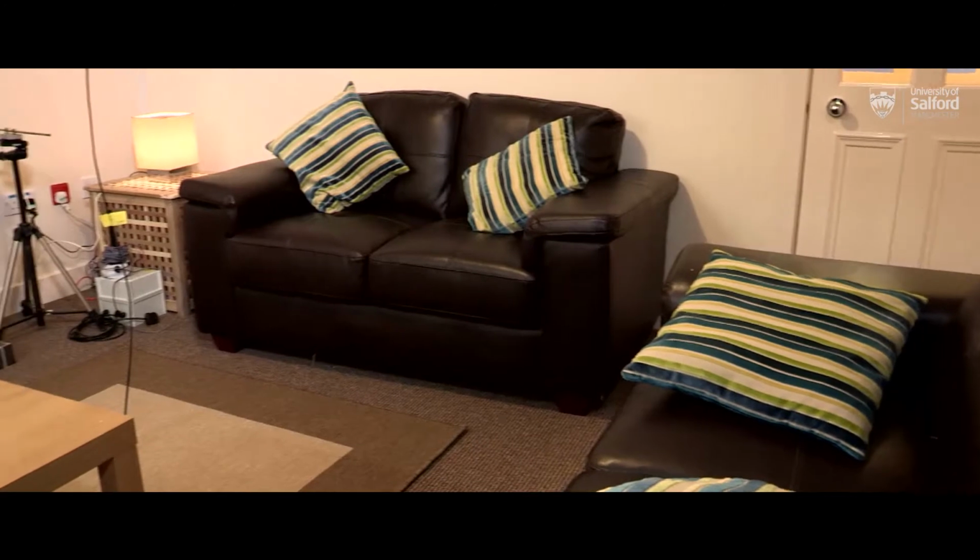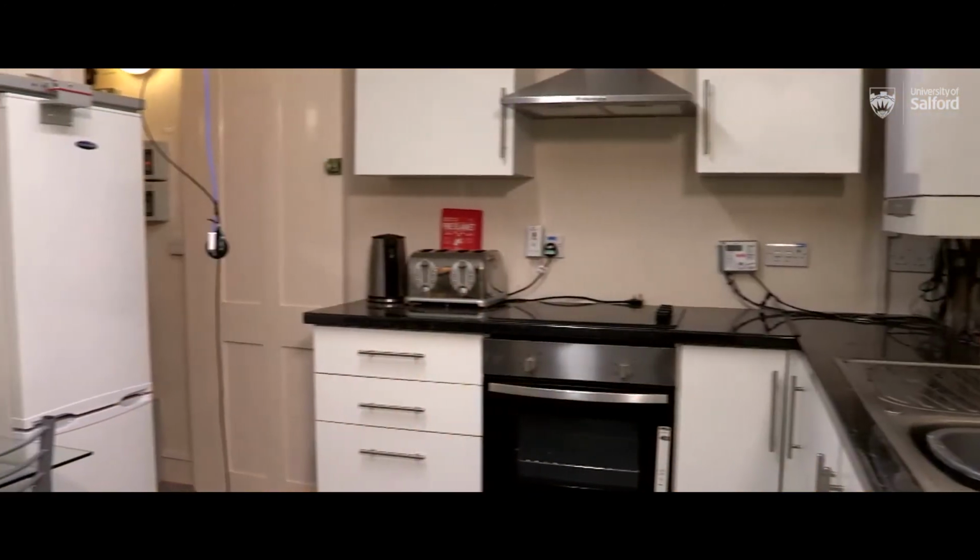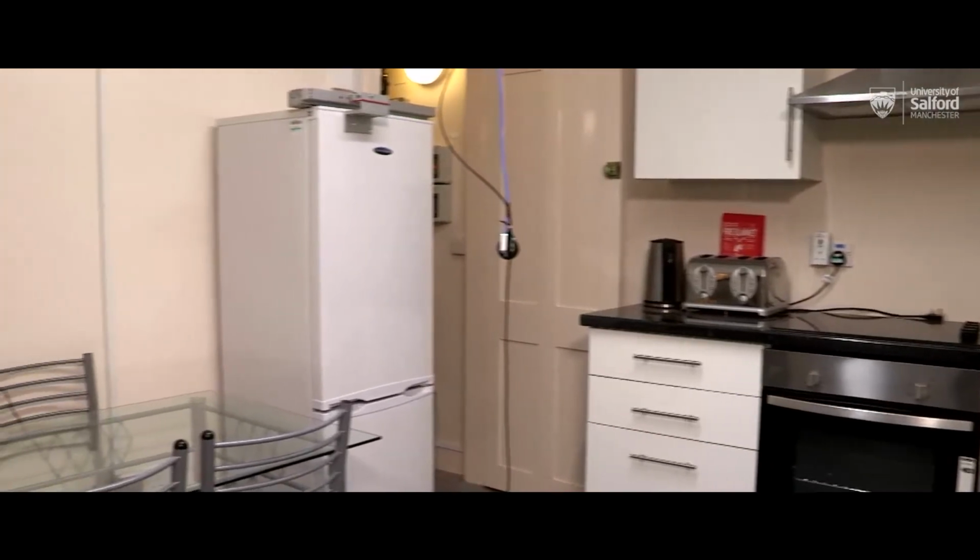When we come inside the house, we can see that it's furnished like any other residential property. It depends on the nature of the experiments we do, so we may have furniture in, or we may strip the property right back. But right now, it's in its normal state, so we can see sofas, appliances, just like any other property.